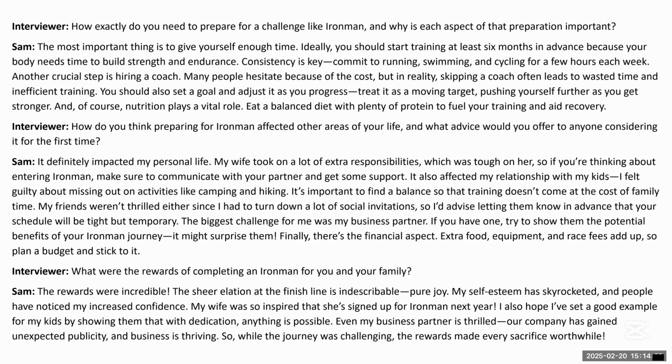It definitely impacted my personal life. My wife took on a lot of extra responsibilities, which was tough on her. So if you're thinking about entering Ironman, make sure to communicate with your partner and get some support. It also affected my relationship with my kids. I felt guilty about missing out on activities like camping and hiking. It's important to find a balance so that training doesn't come at the cost of family time. My friends weren't thrilled either since I had to turn down a lot of social invitations, so I'd advise letting them know in advance that your schedule will be tight but temporary.